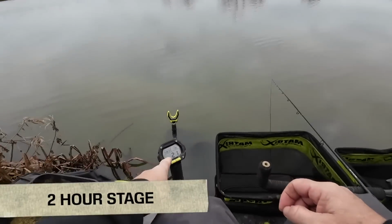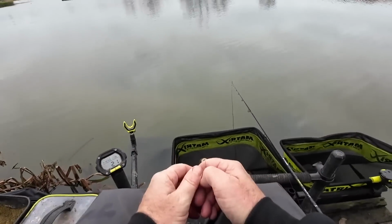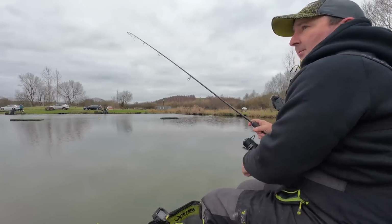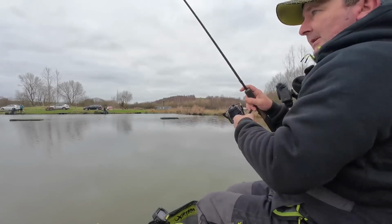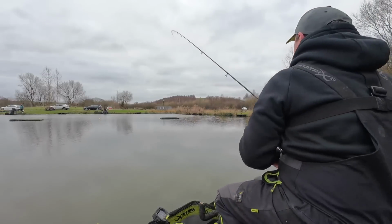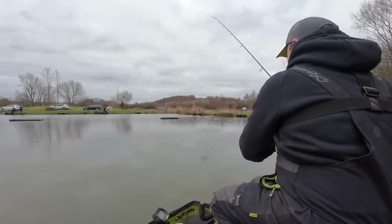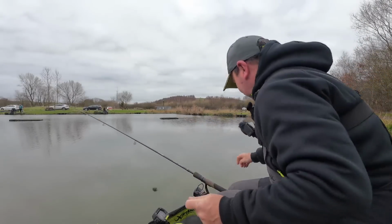It is exactly 11:20, so we're just coming up to the 2-hour mark. We've got a bit of a breeze on it now, but it's hitting it over on that other side over there. It's a really cold wind, so I don't know if it's going to affect the fishing, but it's definitely a little bit more comfortable where I am.